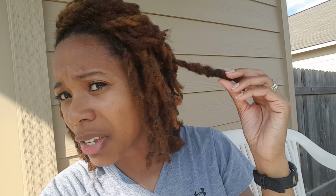What I did this time was I washed and retwisted and put my hair in 2-strand twists, literally only using 2 locks per twist. And thus far, let's see, last week was my 1-year lock anniversary, and I did them the night before, like the 15th, 16th, somewhere around there. And I plan to keep them in until like the end of October, because that'll make 6 weeks.